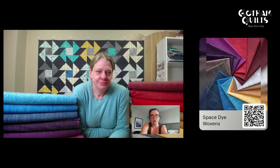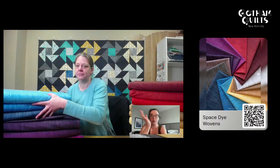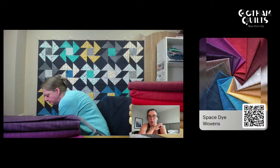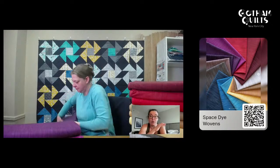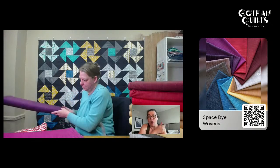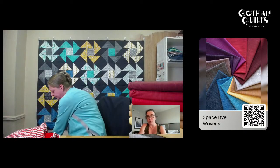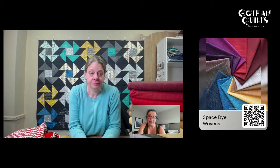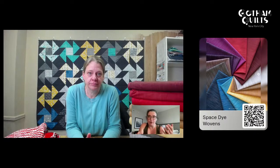I'm putting up the QR code. This takes you to the entire Space Dye Wovens section of the website, so it has the old colors as well as the brand new colors. We're also selling a bundle of the 15 new colors. Space Dye does not offer a color card, so if you're a color card person, unfortunately we can't sell you one. But we put together a bundle so you could get a fat quarter of each of the 15 new colors, and then you'll know what they really look like. If you want to order more for a project, you know you're getting the right color.